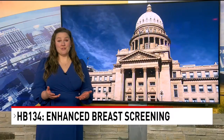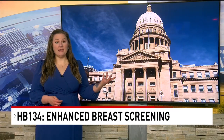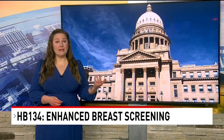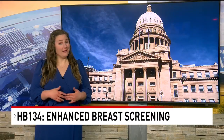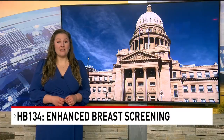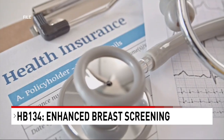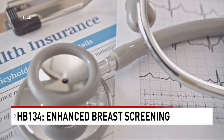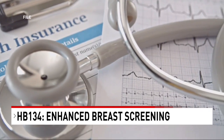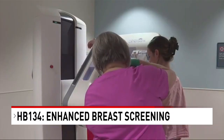And state lawmakers listening and most pushing for that same thing. The Idaho Senate Health and Welfare Committee holding a hearing on House Bill 134 just about an hour or so ago, and they're sending it to the Senate floor for full debate. Now, this bill requires health insurance plans to cover supplemental breast cancer screenings for women at high risk in hopes of early detection. The bill lists dense breast tissue as a risk factor, calling for this coverage.